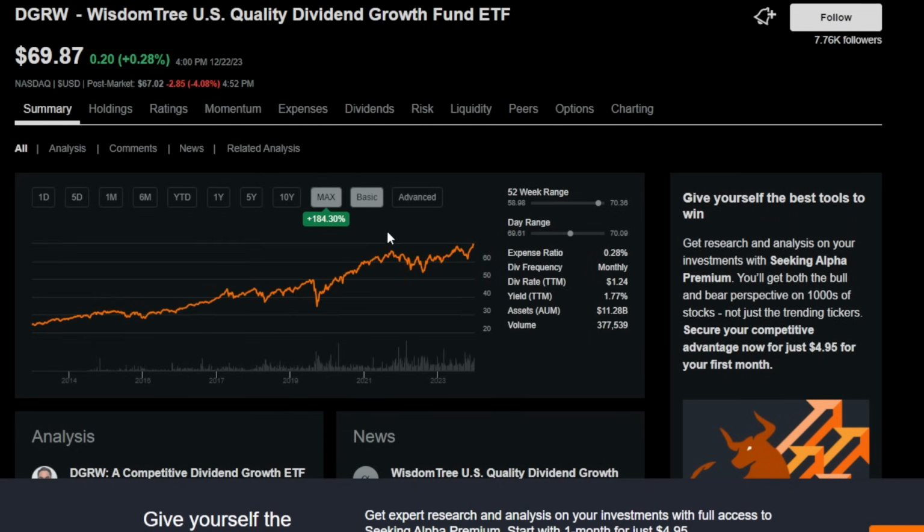To back up for a second, looking at DGRW's performance on the max time frame since around 2013, this ETF is up around 184%, so the price return is definitely substantial, at least historically. DGRW is trading towards the higher end of the 52-week range, so it's not necessarily a massive buying opportunity right now in my opinion, but if it does dip a little bit, or if you're a long-term dividend growth investor, there's really never been all that bad of a time to buy some shares of this one.